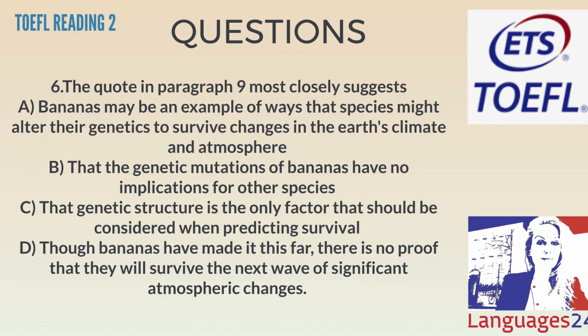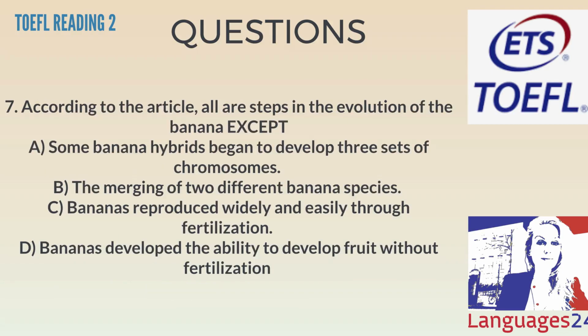6. The quote in paragraph 9 most closely suggests A. Bananas may be an example of ways that species might alter their genetics to survive changes in the Earth's climate and atmosphere. B. That the genetic mutations of bananas have no implications for other species. C. That genetic structure is the only factor that should be considered when predicting survival. D. Though bananas have made it this far, there is no proof that they will survive the next wave of significant atmospheric changes.